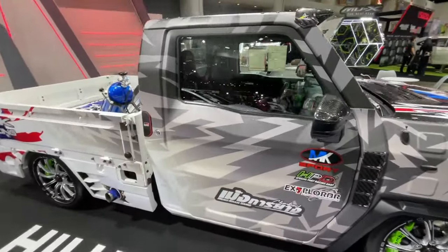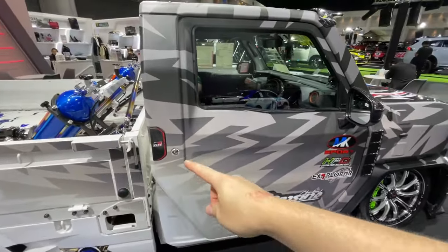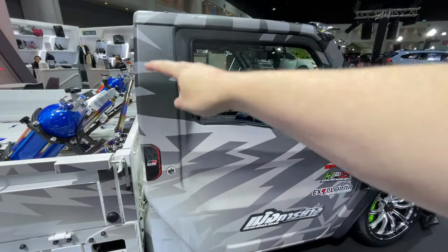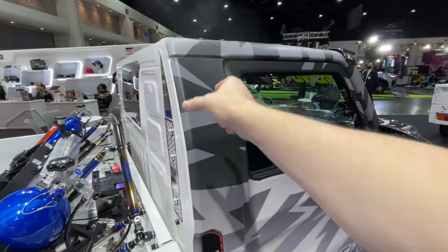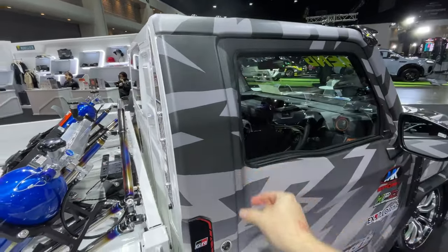I just noticed on these things, I've seen them a bunch of times, but the door handle is right here and the edge of the door is like on the back of the cab. Usually you have like the strip here and the door would be like right here. It's kind of weird. One really cool thing about these trucks is how cheap they are in this country.